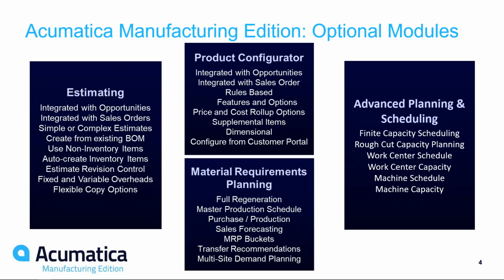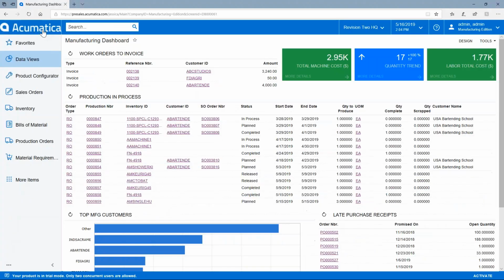And finally, over on the right, we do also offer shop floor scheduling, both on a finite and infinite capacity basis. We are currently doing this at the work center and the machine level, and we do have plans to continue expanding it down to the employee level as well. Now, as I mentioned, I didn't want to spend too long on slides, so I'm going to take you right over into my software environment next.